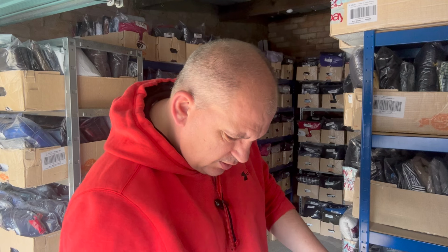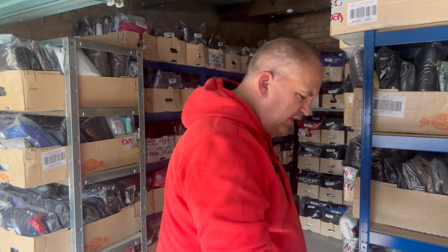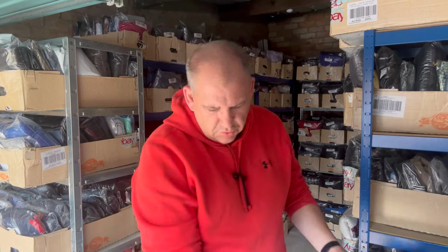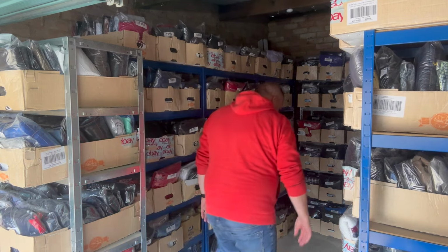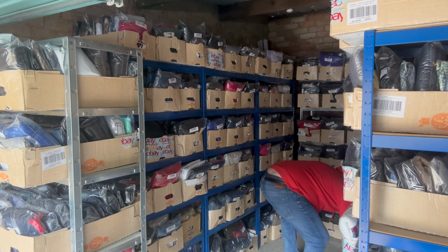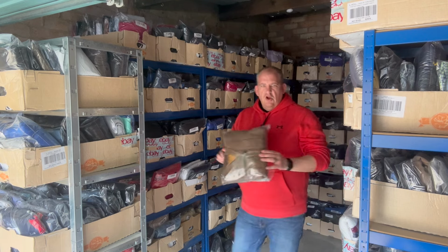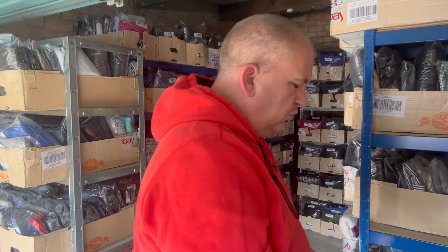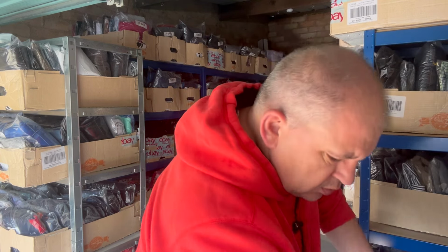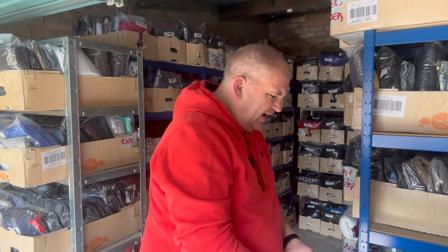Once that's done, we've got a jacket and waistcoat. This is Attilio Machine, I think that's how you pronounce it, I'm not sure. 14967. Nice tweed country style. I think this actually sold because of the style as opposed to the actual brand. I think the brand is a little bit obscure. I think it's a British tailor.